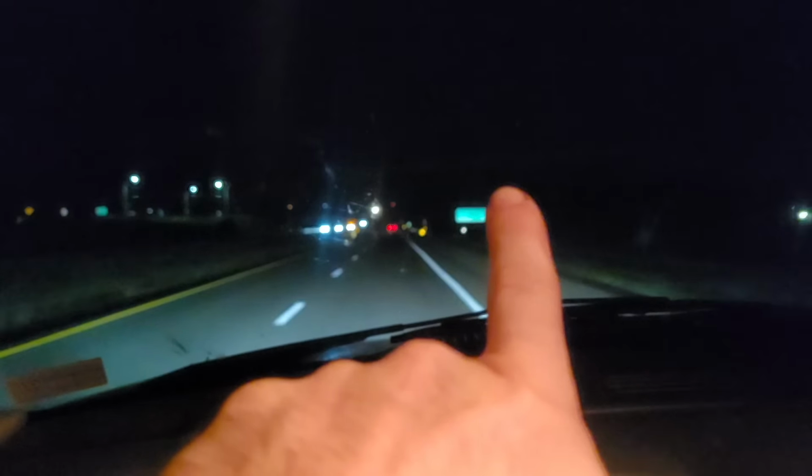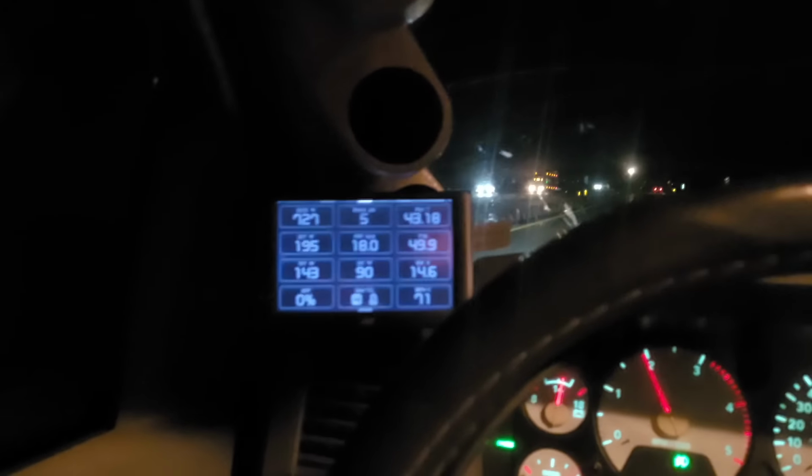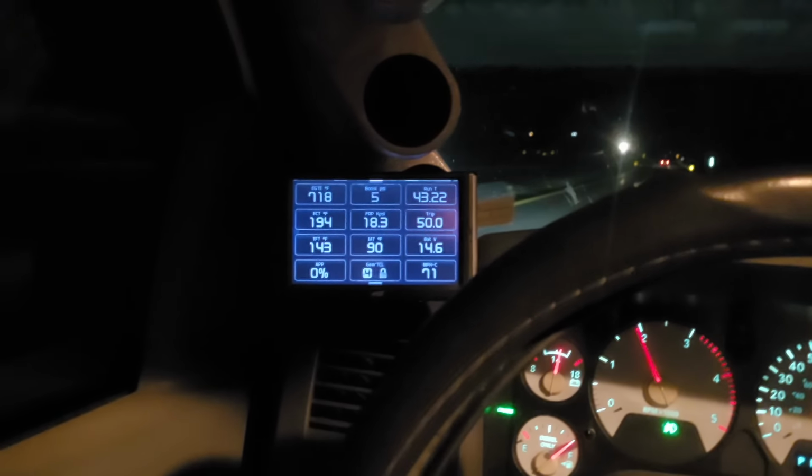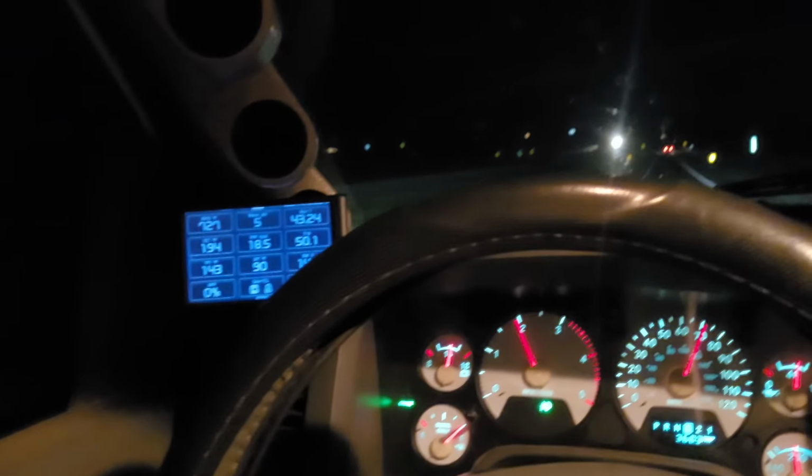I got a grade coming up here. I'm gonna show you what it looks like. You can see that car all the way at the top. So we'll see what it looks like. I'm gonna turn the AC on even. I don't need it, but I'm gonna turn it on just to keep everything consistent. It is 70 degrees out right now.